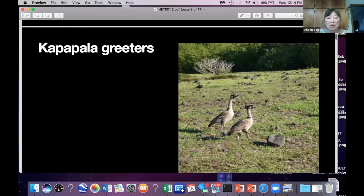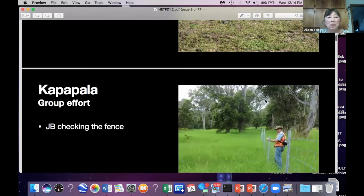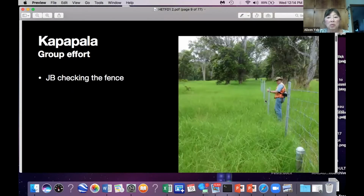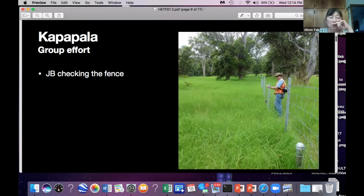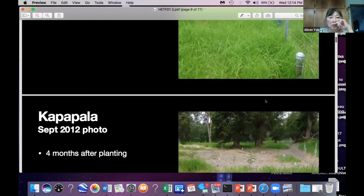You can see them. And Kapapala and our trials have been group efforts. This is JB checking the fence when we're just starting. DOFAW also helped. Chris Scraper came out and helped me spray. We laid it out. And there's a lot of people that helped put it together.